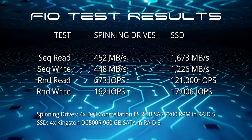I've run the FIO tests on all the drives, and I've passed the numbers on to the team at Kingston so they can help make sense of the test results. And here's what those numbers look like.